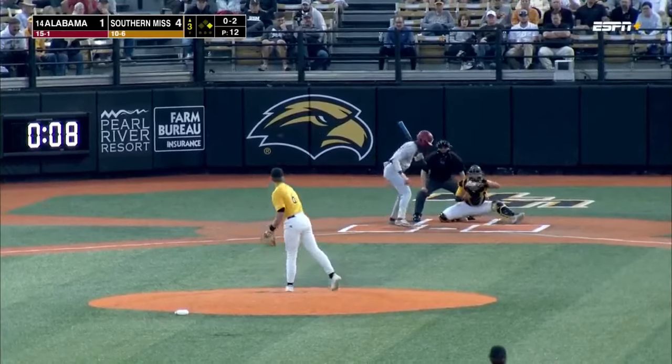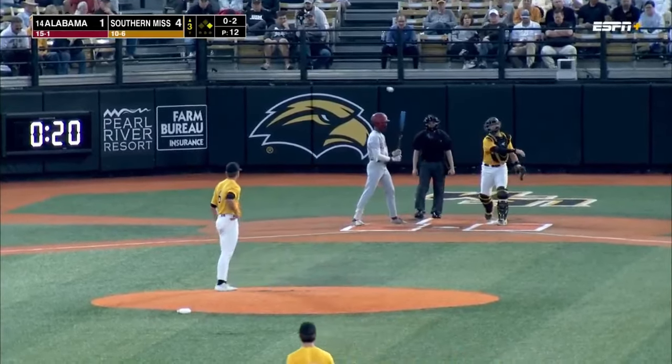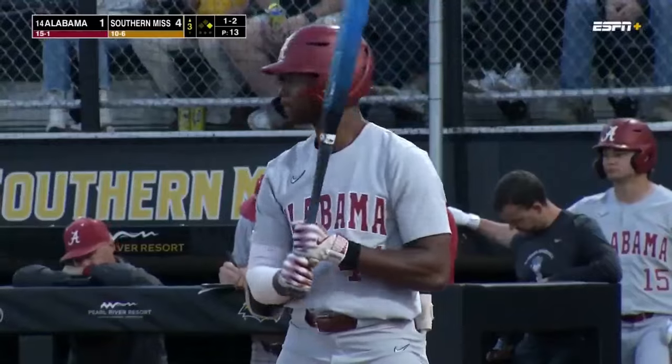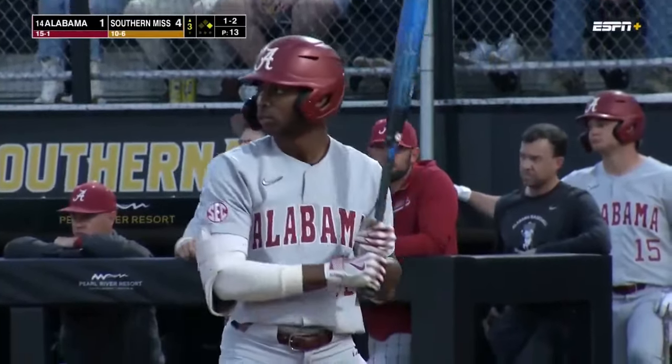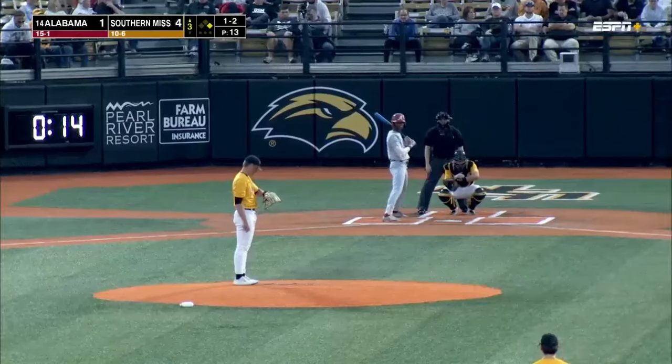Colby Allen's got him in an 0-2 hole here. Puts the fastball just off the plate. I remember him coming into Ole Miss, maybe as a shortstop, middle infielder. Correct. He's made the transition to center field.